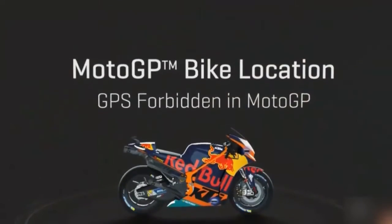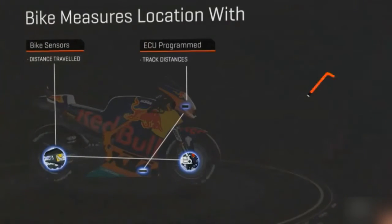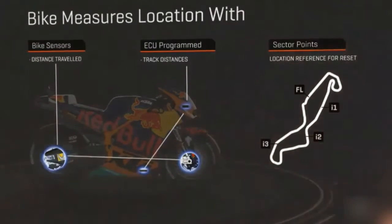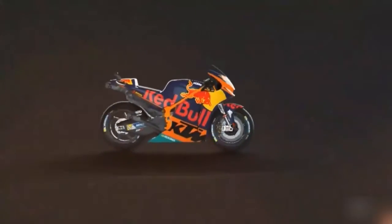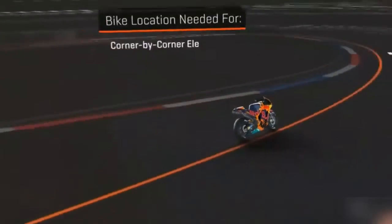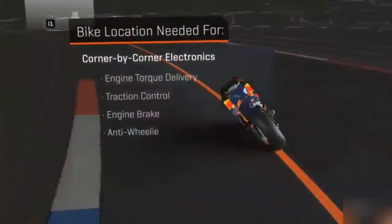Tracking of a MotoGP bike, how it works and what it can do. GPS positioning is not allowed in MotoGP, but there are other ways for the bike to identify its location on a track. Using onboard sensors, the bike can measure how far it's travelled. The sensors then transmit information to the ECU, which is reprogrammed for each race and each track, and so can use the data to reset at different points and different sectors on the circuit.